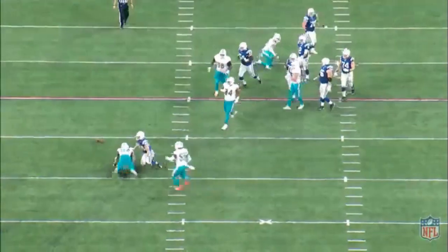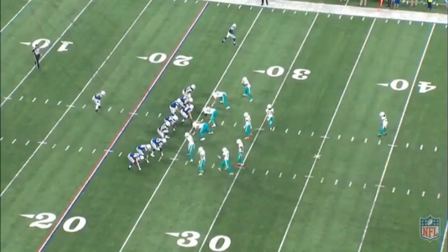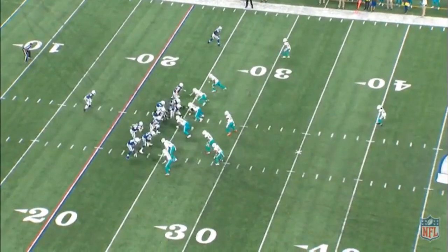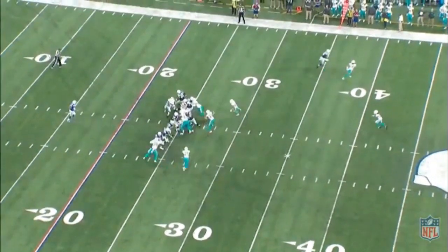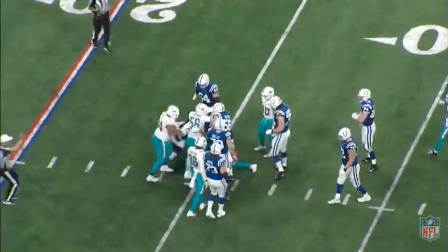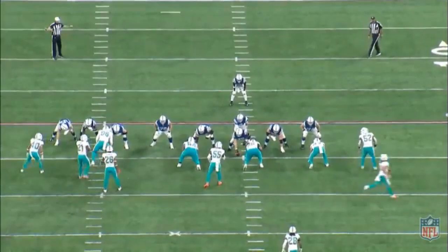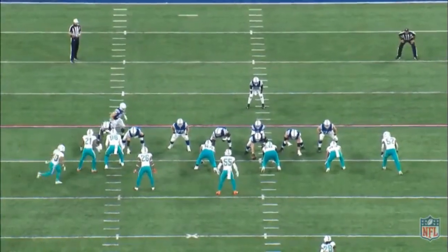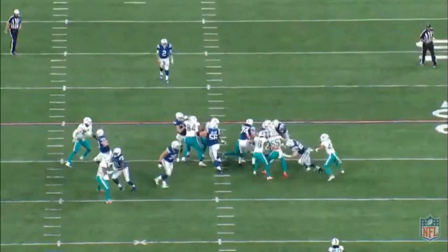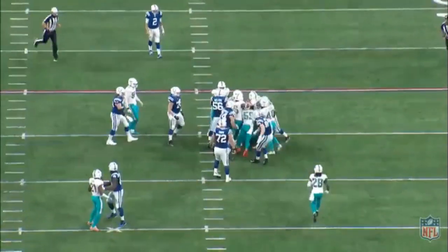Yeah. The throw was kind of off. Let's check out this play. Good job, man, getting off the lineman right there, making a tackle. Good job. Boom. I like it.